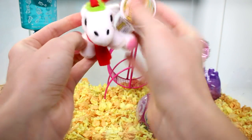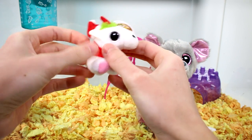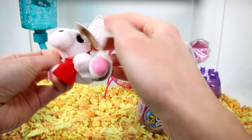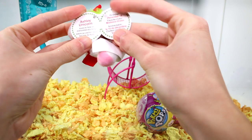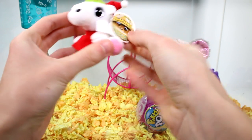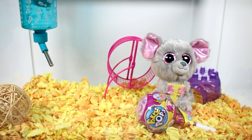Anyway, here is our cutie. She's adorable. I love the red and green, and she also has a pink tail and the pink bottom of her feet. I like her little Santa hat and her little scarf, and she has her green hair. Let's go ahead and read about her. This is Ashley Unicorn. Loves to hide in everyone's stocking. Birthday, December 16th. Favorite color is mistletoe green. Oh, I love these. Super soft, just like surprise moles.